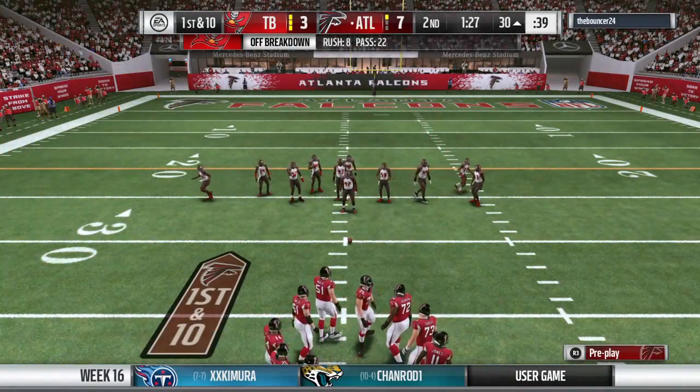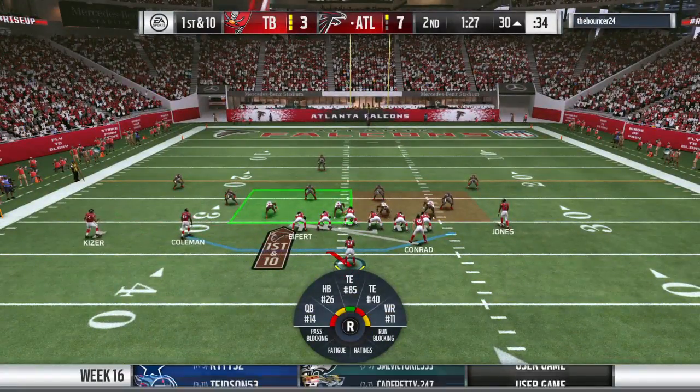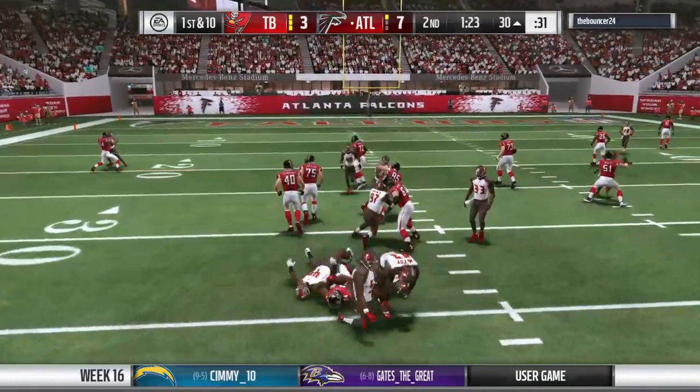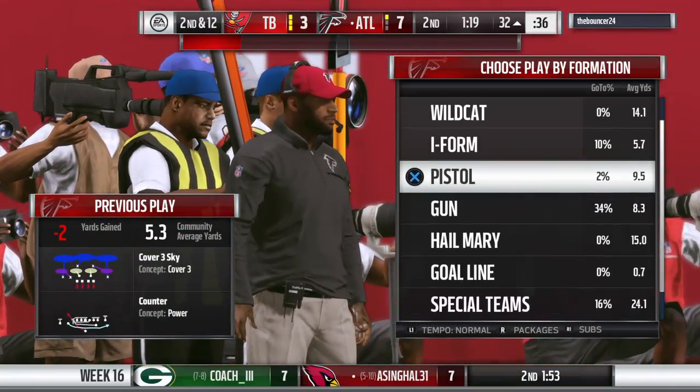Really nice starting field position here for the offensive unit. They'll come up now in the Wildcat package. Out of the Wildcat, this is Freeman. And he is going to lose yardage here. It's a loss of 2 there, bringing up 2nd down.